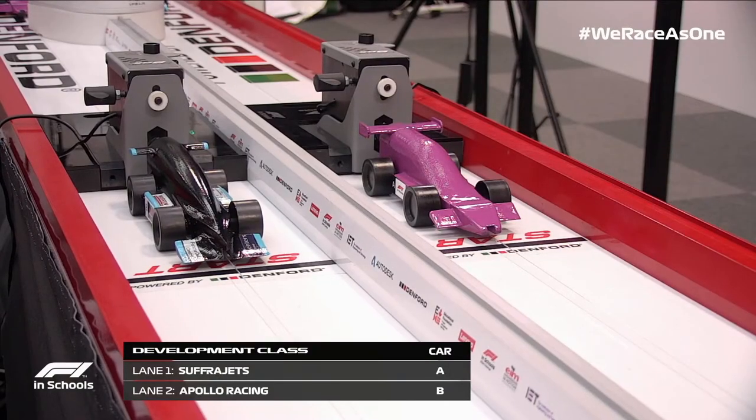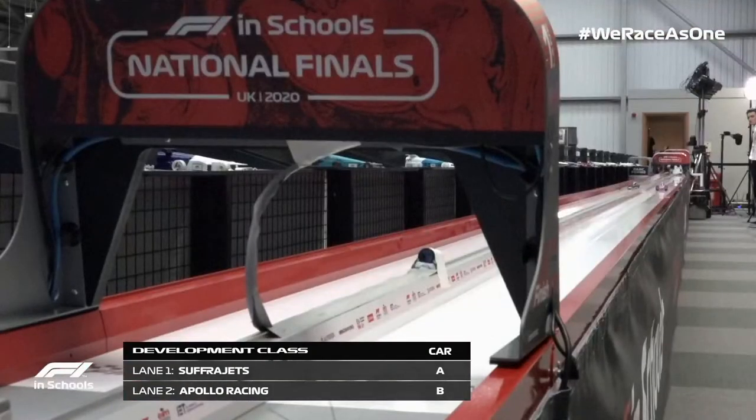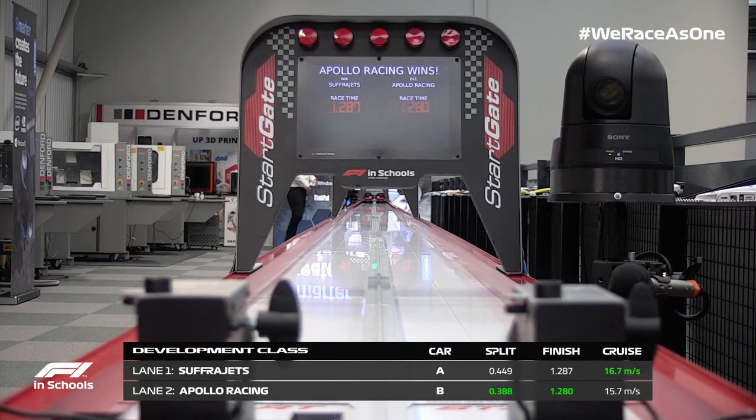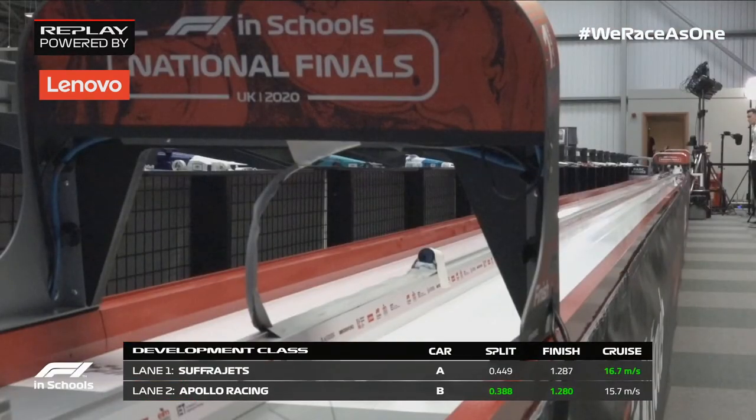Listen, best of luck on the track. I'm hoping to see what happens and who gets the fastest time. So best of luck. We'll go trackside now with Oscar. And here we go then. 700th of a second between the two there. So Apollo Racing just taking the win. So Sophie was correct on that one, but not by much.